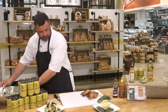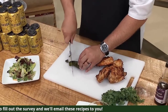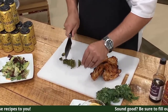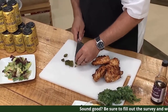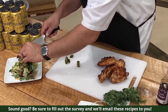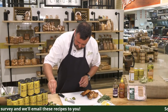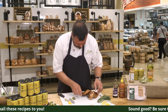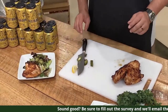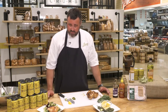Got the salad there. We take our jalapeno. And jalapenos aren't for everybody, but jalapenos, again, they could be spicy, they might not be. But it adds a little bit of extra heat to it. The seeds, though, they are the spiciest portion of it. Top them right up there. Do a little squeeze of the lemon. And then we'll put a piece of chicken right on there. There we go. Simple meal, gives a little bit of a different flair to our grilling experience in the summer.